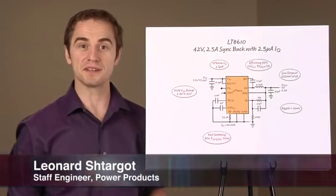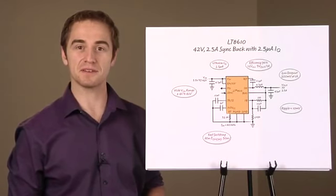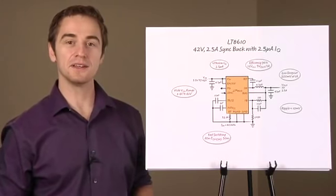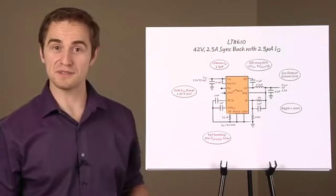Today, we're introducing the LT8610. This is a new 42-volt, 2.5 amp output synchronous step-down regulator that's easy to use, offers very high efficiency and fast switching while consuming only 2.5 microamps of quiescent current. Let's look at the key features.